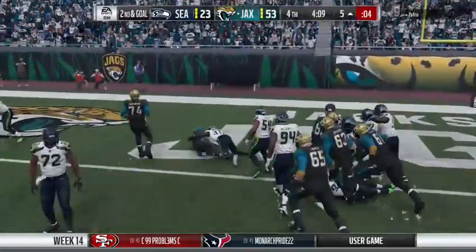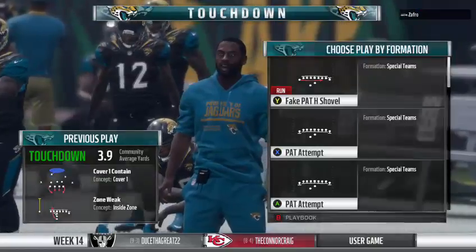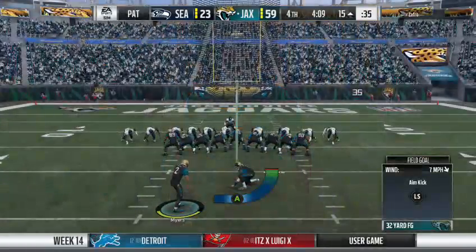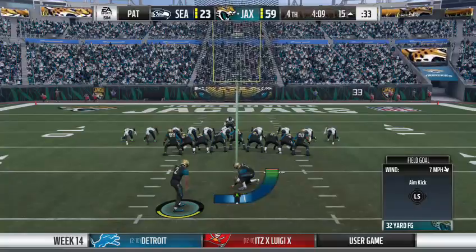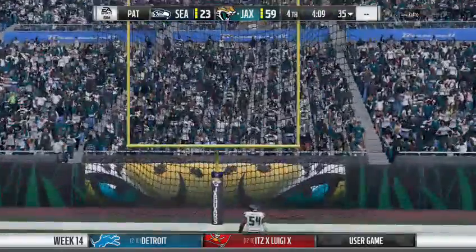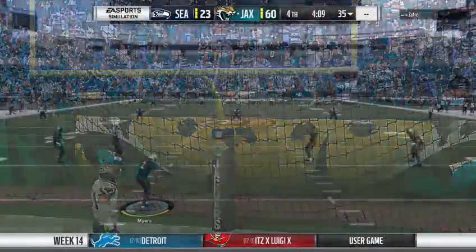Second down and goal. And he'll take this one in for a Jags touchdown. TJ Yeldon with his second touchdown of the game and fifth on the year. And the Jaguars are pouring it on. And this one was over a while ago as they just add on to their big lead.